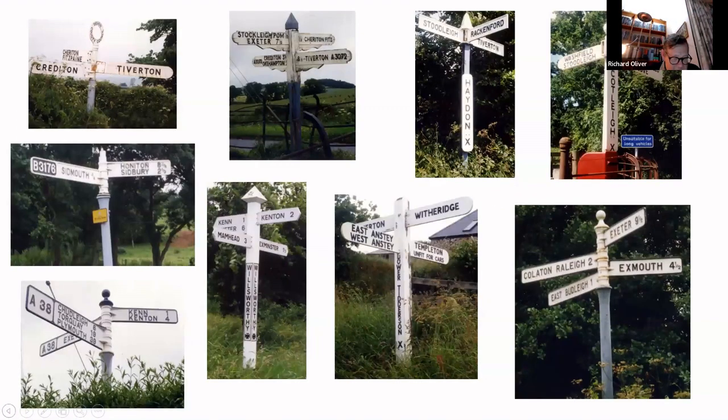Sorry, go back. Top right, you can see repeated the Leech illustration of the guidepost with distances.